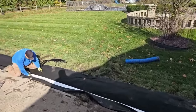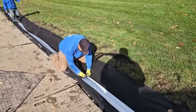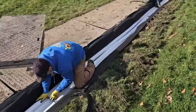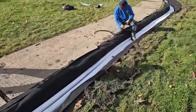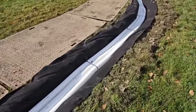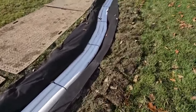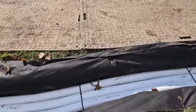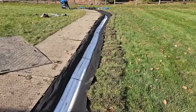If you buy 36-inch heavy-duty zip ties, you can pull two 4-inch pipes on the bottom and three 3-inch corrugated perforated pipes on the top together. Pulls them nice and organized. Helps hold them together. So now you can dump the stone in and all your pipe stays in place.